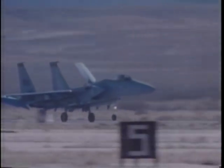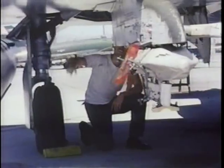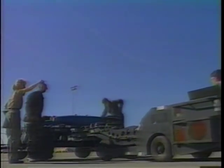The maintenance technicians that are represented here represent every specialty that we would normally operate with at a home station. But the people that operate here operate in much more confined space and with much less equipment than they do in home stations. The emphasis here is to represent a combat situation for the maintenance personnel as well as for the air crews. Temperatures this week have reached 115 degrees with 38% humidity, and it certainly has been a taxing situation for the young men and women that have to take care of these aircraft around the clock.